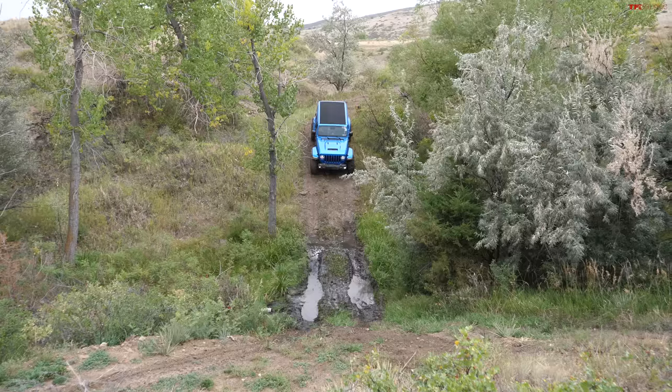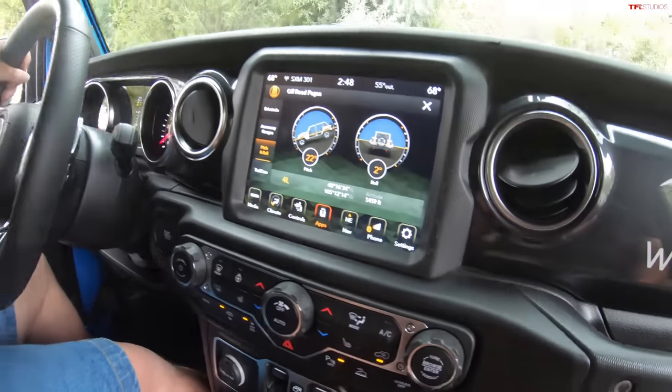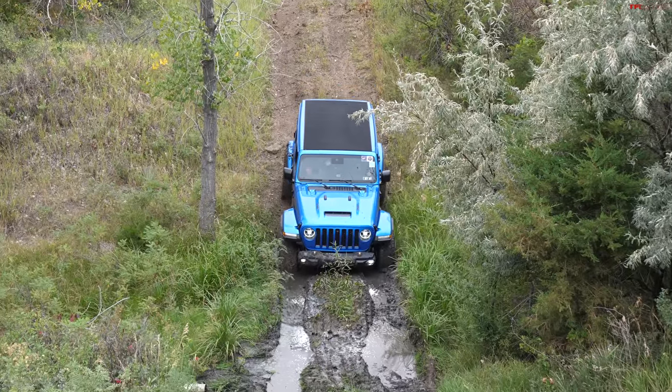So what do you think? Oh, just like everybody says on the videos I've seen before, it's a lot worse in person. I think that was soupier than when that Gladiator went through. Oh, much soupier. Yes. All right, so nice and easy. No need to hurry through here until we have to climb to the left. Okay. We're approaching. It's only about 24 degrees. Oh, let me close the windows.